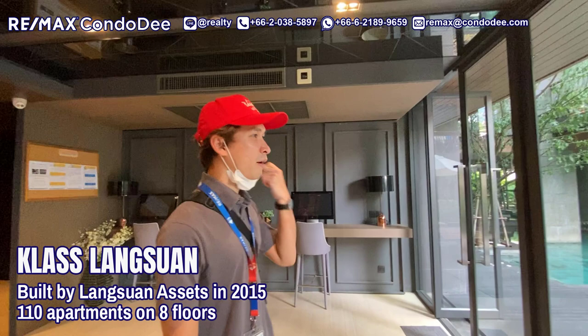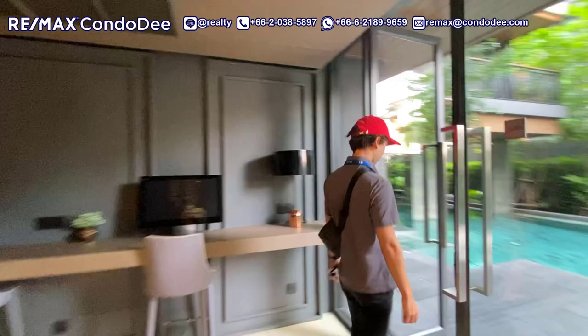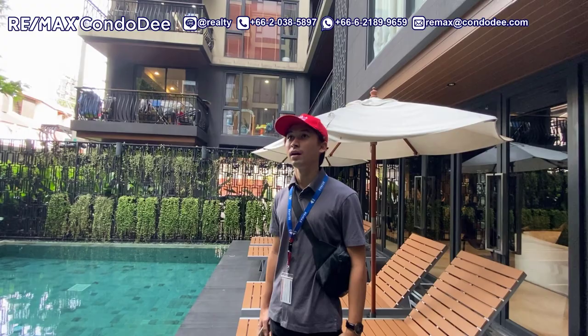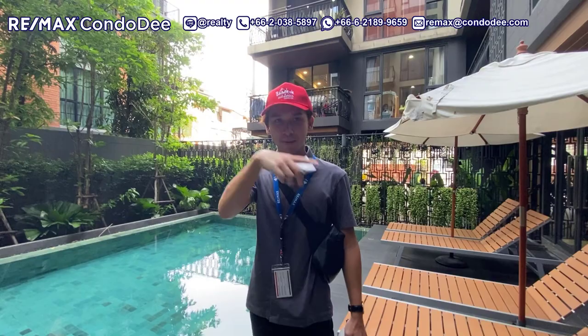The facilities are located on the first floor. Let's go take a look at the swimming pool. So the swimming pool is located on the bottom floor. You have a bit of shade because you're covered 180 degrees by the building itself.